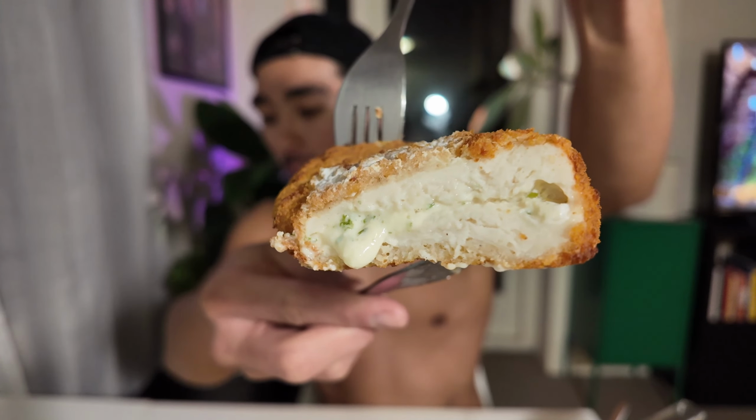The cinnamon, the dates, and the walnuts do go really well together. So I'm gonna try the chicken cordon bleu as well. This is just the ones that I got from Aldi, the frozen ones. And I just keep a stash of this in my freezer for whenever I feel like it.